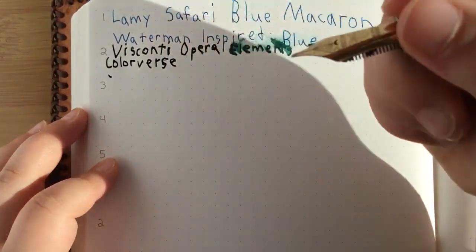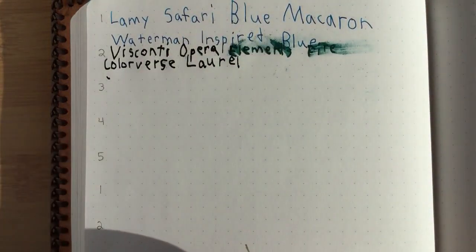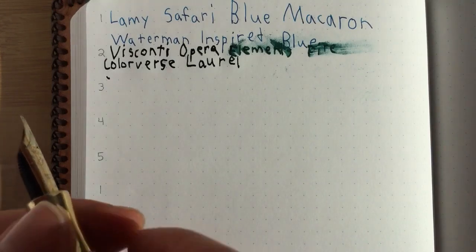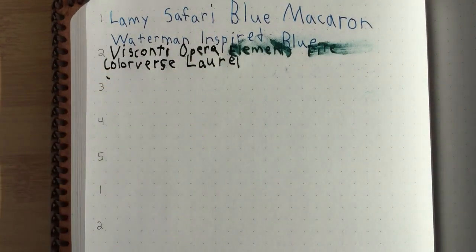Oh, you're smushing your words. Ooh, no! And we had a little problem here with the juiciness of the pen. That's one thing about juicy pens, is that they don't dry very quickly. So that can also be considered a negative of this pen. By the way, the Lamy Safari and the Visconti Opera Elements both have converters. Well, at least that shows the upsides and downsides of the pen. Oh, I got ink on my finger. Well, that's what happens when you play with inks and pens.